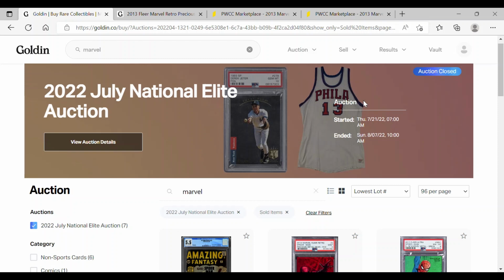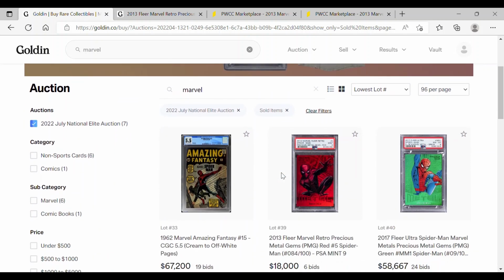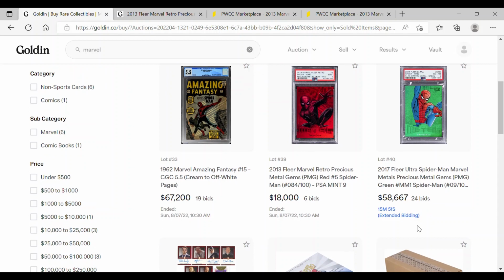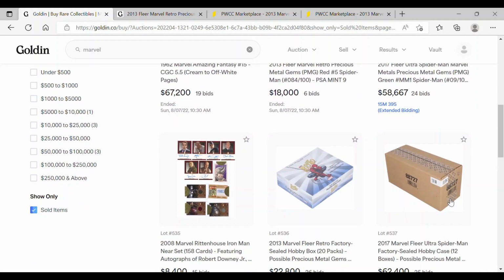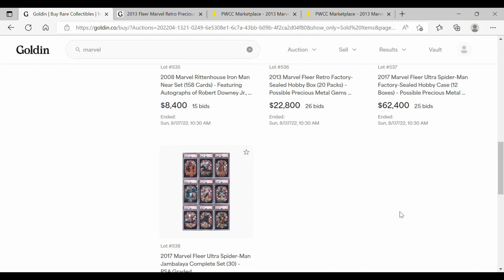We are still live with the 2022 July National Elite Auction that's still going on here for Marvel cards and stuff. You can see Amazing Fantasy 15. A bunch of these auctions have already ended, and you can still see this 2017 Fleer Ultra PMG Green of Spider-Man still going. 15 minutes to go with extended bidding, currently at $58,000, right? But a small lot here for this month, just 6 or 7 items actually, with this jambalaya.